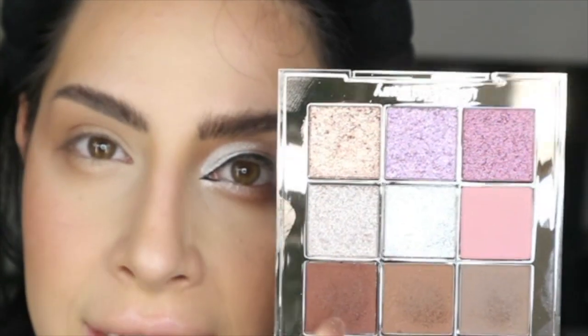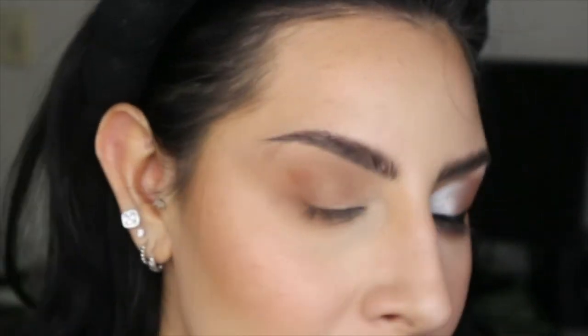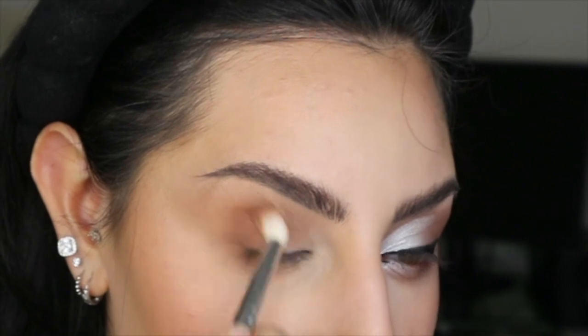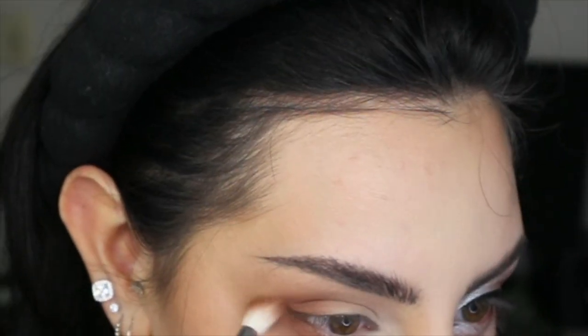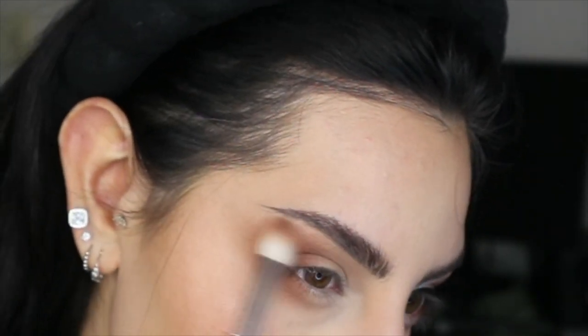Now I'm gonna go with the deeper brown, and I'm changing the brush. I'm taking JH31. This one here has more of a pointed tip, which is exactly what I want, because we're gonna go ahead and concentrate this mainly into the crease area, and you want to make sure that it's very well blended. And I'm also dragging, I forgot to mention, I've been dragging these colors to the lower lash line as well, just having them joined together.